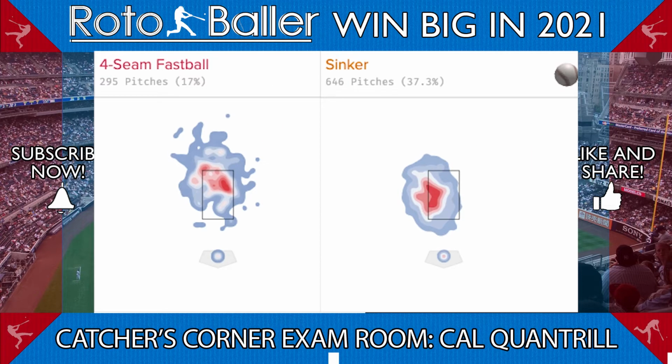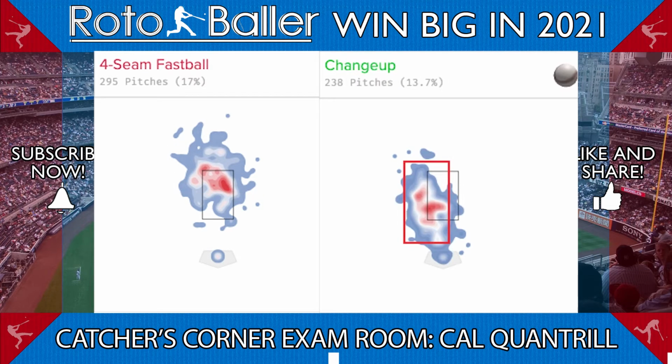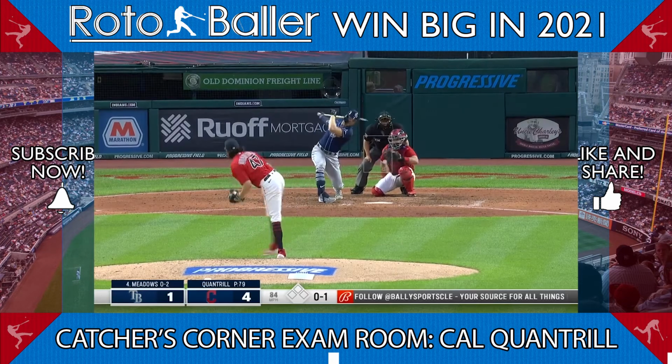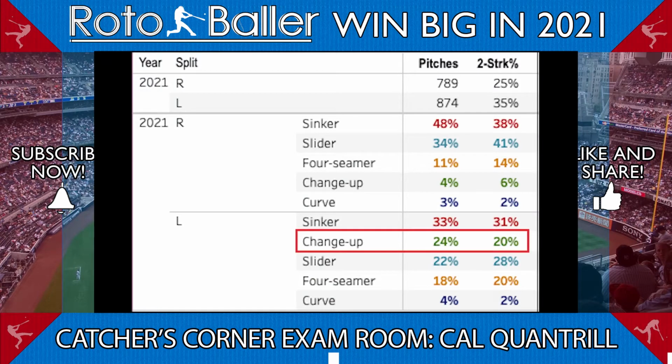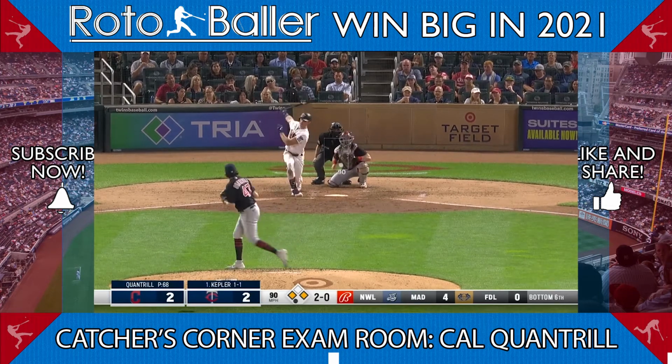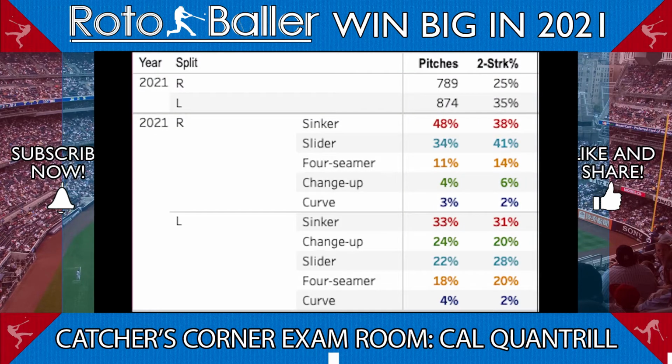Another reason the four-seam may pair better with the changeup is because of location. Quantrill keeps the sinker primarily inside to righties, while he uses the four-seam up in the zone more. Considering he also keeps the changeup away from lefties, the four-seam and change allow him to attack different parts of the zone. As a result, Quantrill uses the changeup primarily to lefties, giving him a 4-pitch mix that includes a four-seam, slider, and sinker. To right-handed batters, Quantrill is primarily a sinker-slider pitcher who mixes in the four-seam.